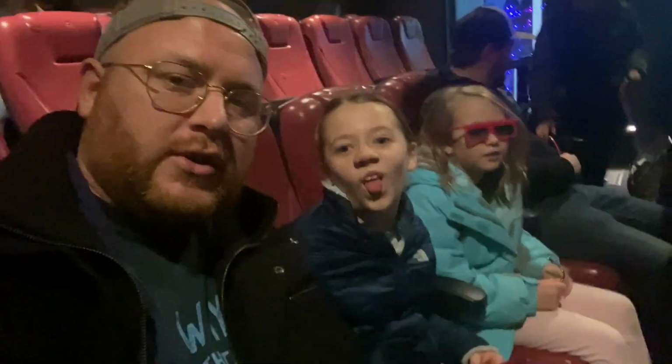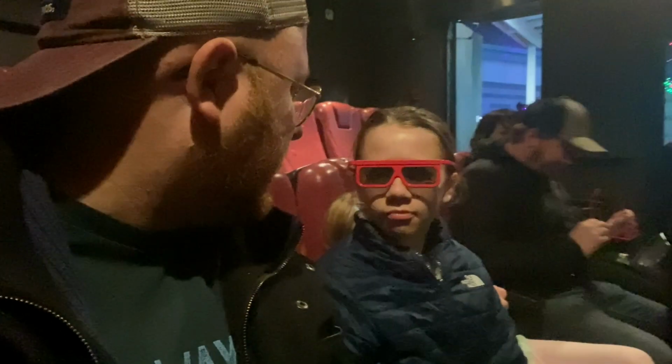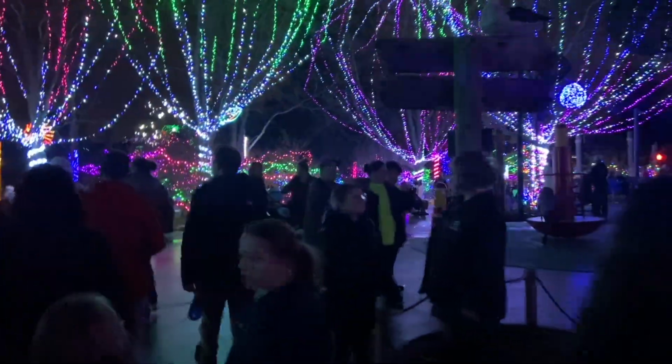We bought two wristbands. Each of the girls has a wristband. And then we bought individual tickets for all of us adults. I didn't actually show that, but we did that. Each of these tickets was $5, or $4, I guess, for us. Other than that, you can buy a $9.99 ticket for anything, any ride, all night long. And it has become substantially busier now.